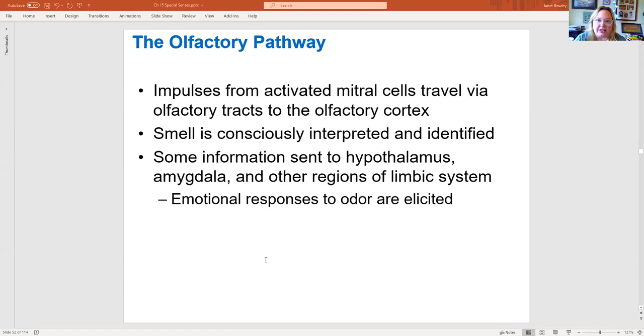Some information is used by our emotional brain and our memories. That information is sent to the hypothalamus, the amygdala, and other regions of the limbic system. This is how we get an emotional response to odor.